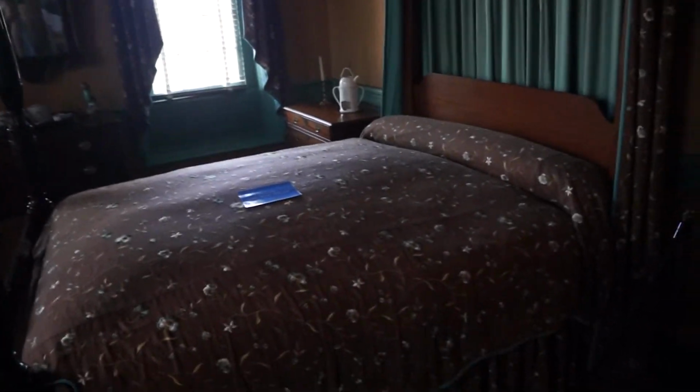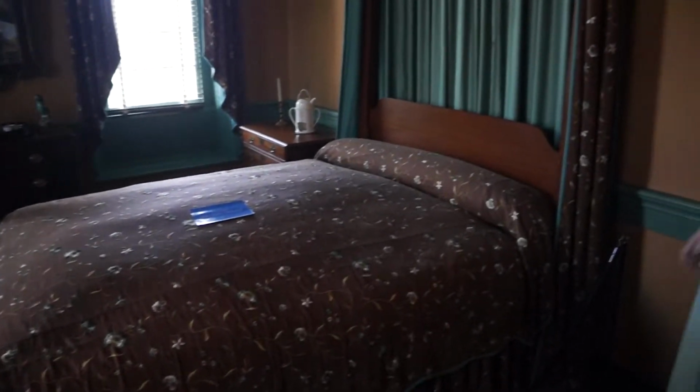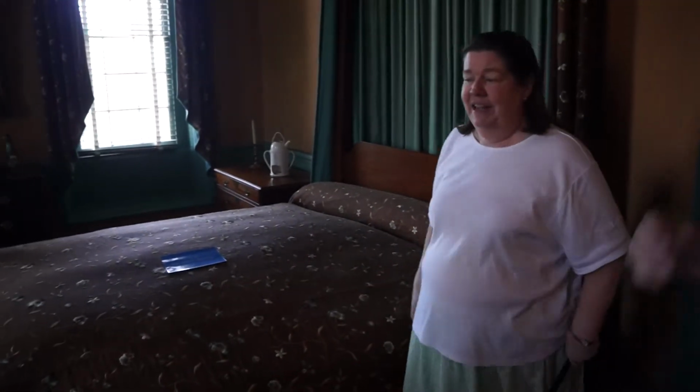It's generally felt that this is the room Washington would have used when staying here. It is the largest of the bed chambers and has the best ventilation with 4 windows. He was here in early May. It's hot here in May, as you can tell. You want the president to be as comfortable as possible.